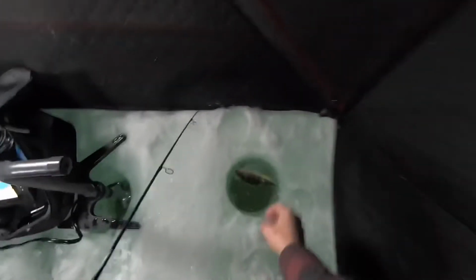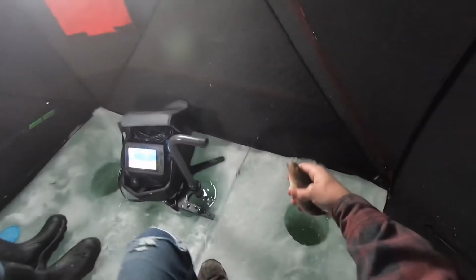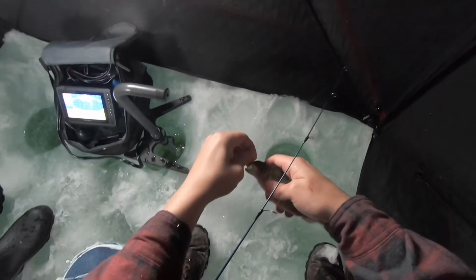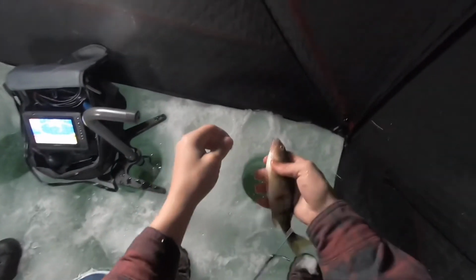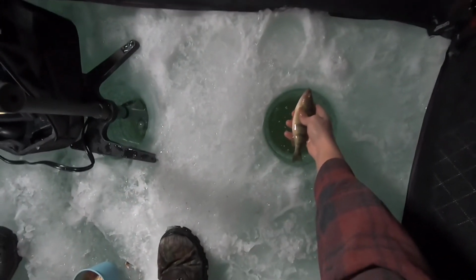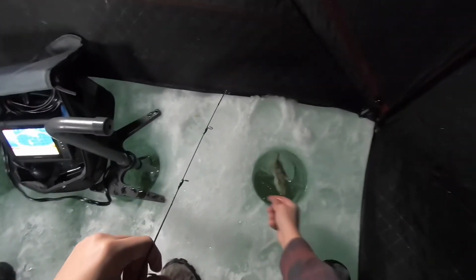I can see it out of my hole now. Oh no, this is my biggest one of the day. I think that's one of my biggest of the day as soon as I turn my drag all the way down. Oh man. I don't think it's quite big enough to keep. We'll see. It barely reaches from one side to the other, so about a 7 or 8 incher. We'll let this one go.